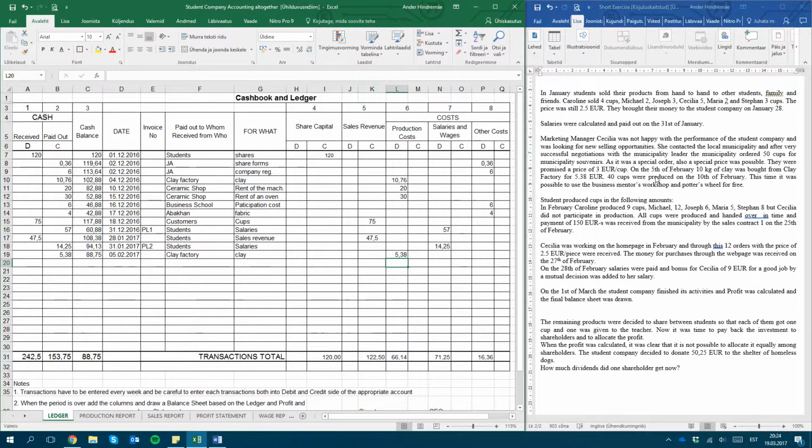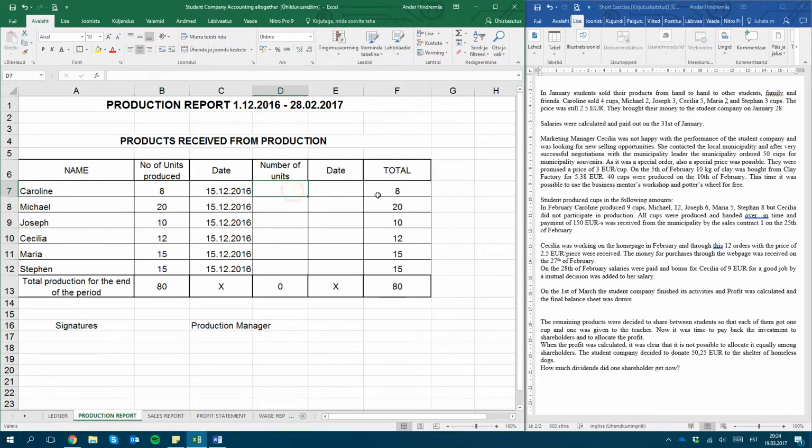Moving on, 40 cups were produced on the 10th of February. This time it was possible to use the business mentor's workshop and potter's wheel for free, so we don't have to actually pay the ceramic shop this time. They saved €50 as you can see. So let's open the production report, shall we? It says Caroline produced 9, Michael 12, Joseph 6, Cecilia nothing, Maria 5, and Stephen 8. Cecilia did not participate. And the date: no date is given, so let's say the 10th of February, just for the sake of it. I have to do it again to copy it.